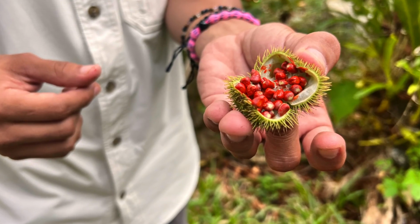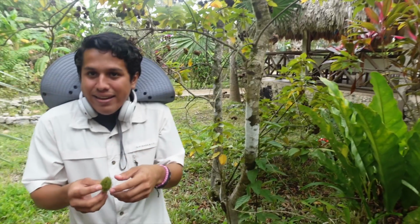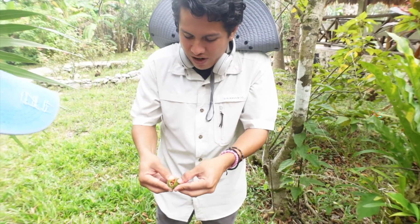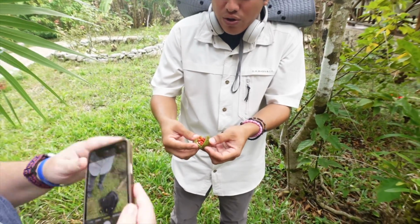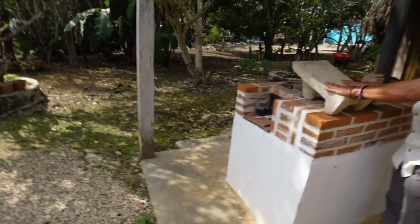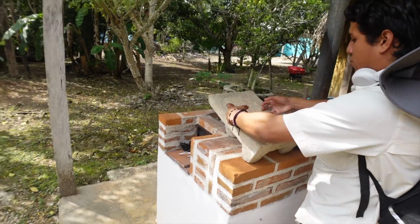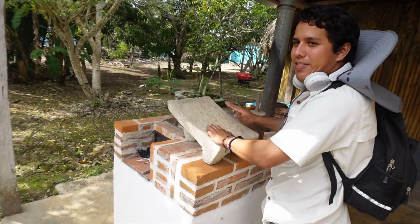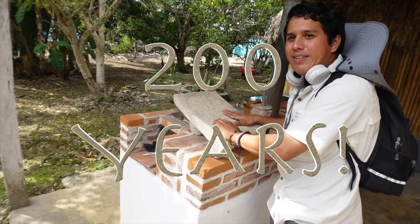Elliot showed us the unusual achiote, from which the seeds are used to make a beautiful red coloring you will find that the ancient Maya people used throughout their architecture. Typical chocolate grinder that we grind like this. This has been in the family for 200 years.